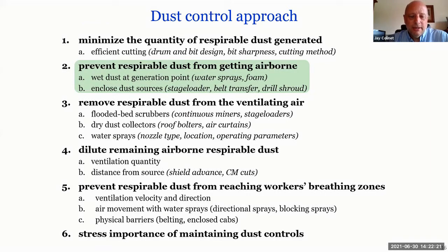Once you have efficient cutting, the next thing you want to do is prevent the respirable dust that is generated from getting airborne. And you do that through wetting the dust and enclosing the dust source.